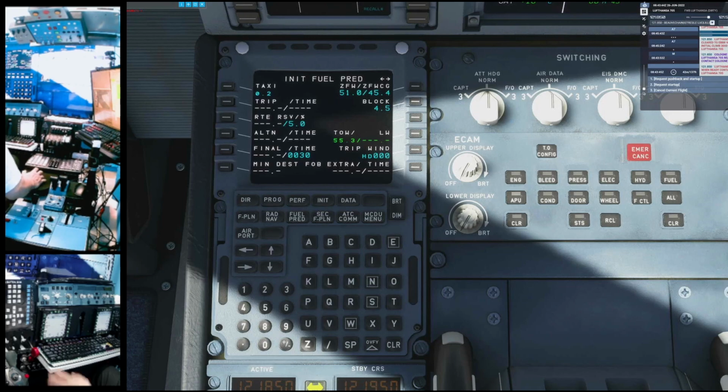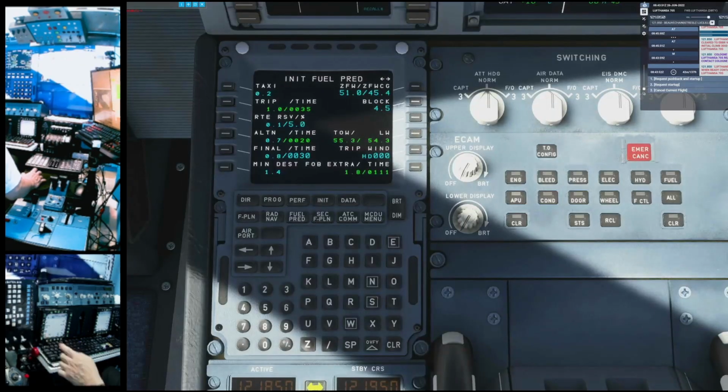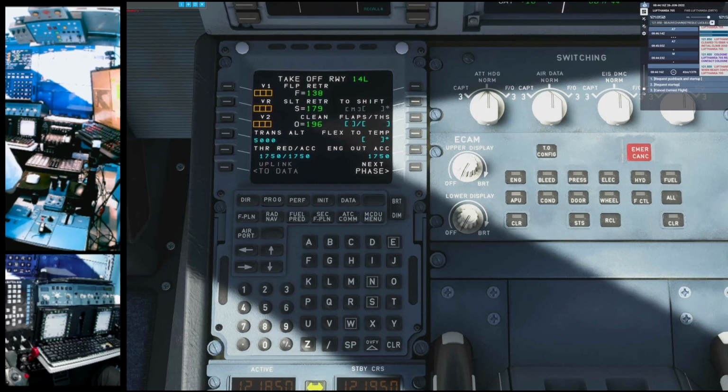So wind, I think the wind is P6, so positive 6, so 0.6. Let's put the trip wind here, tailwind, so it should be okay. Fuel predictions, so it's going to give us enough fuel definitely. And then let's go to performance.